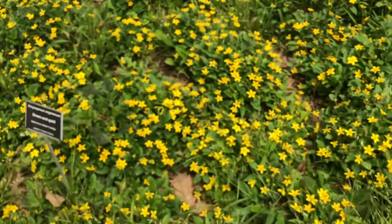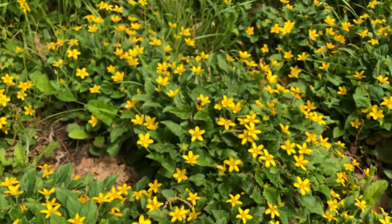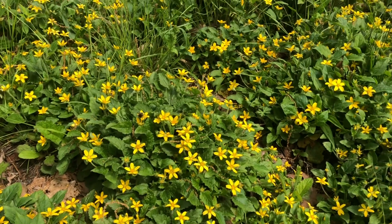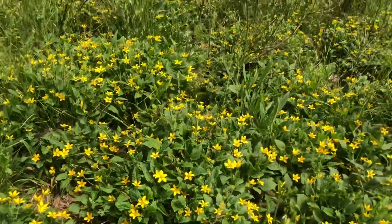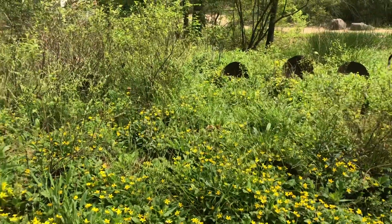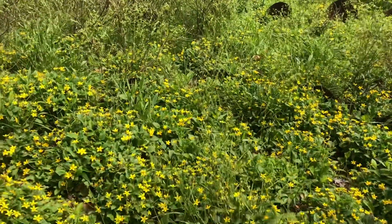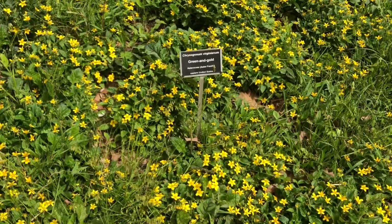You can see there's bees and different moths and all kinds of different pollinators gathering nectar from all of these little flowers. And overall, it's just such a beautiful sight to see these cultivated native plants and the opportunities that they can afford you when you include them in your landscape.